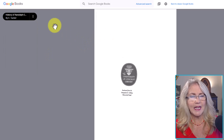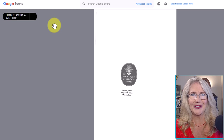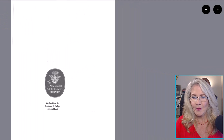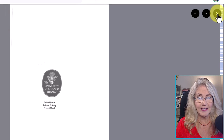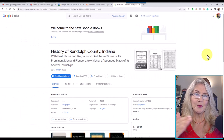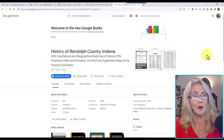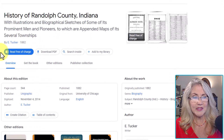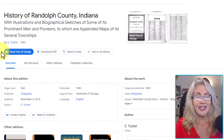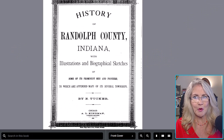Okay, that's great. Now, I mentioned that the catalog entry for this book is kind of behind the book. How do we see that? Well, up here in the right-hand corner is an X. If you click that, it removes the view of the book. We haven't lost it. It's right here. But right now, we're seeing this button. Blue button says read free of charge. If we click that, we're going to go right back into our book, no problem.